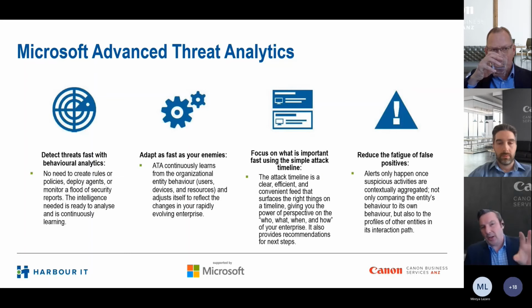And over a period of time, the AI behind this can start to build out a good picture of what a user does in a typical day. Now, if that user all of a sudden starts pulling loads of files down from a file server, or if that user starts going to multiple websites that they don't normally go to, then it starts to trigger alarms because it's outside of the normal day-to-day activity that that user normally does.